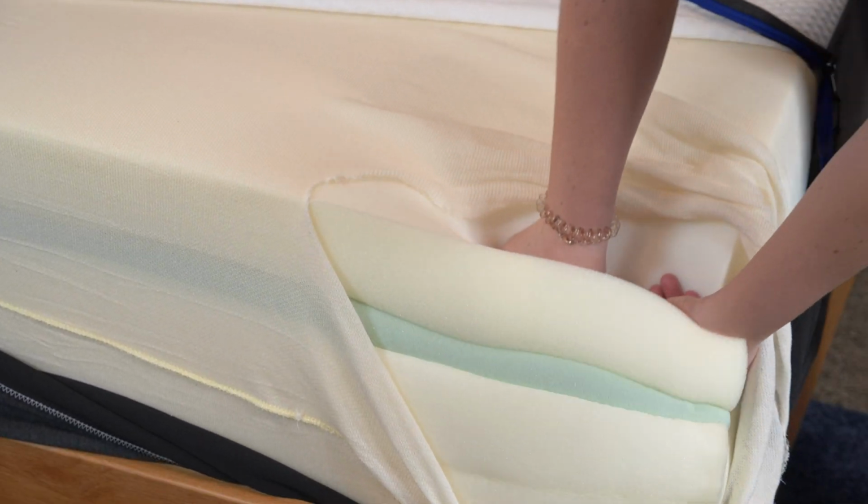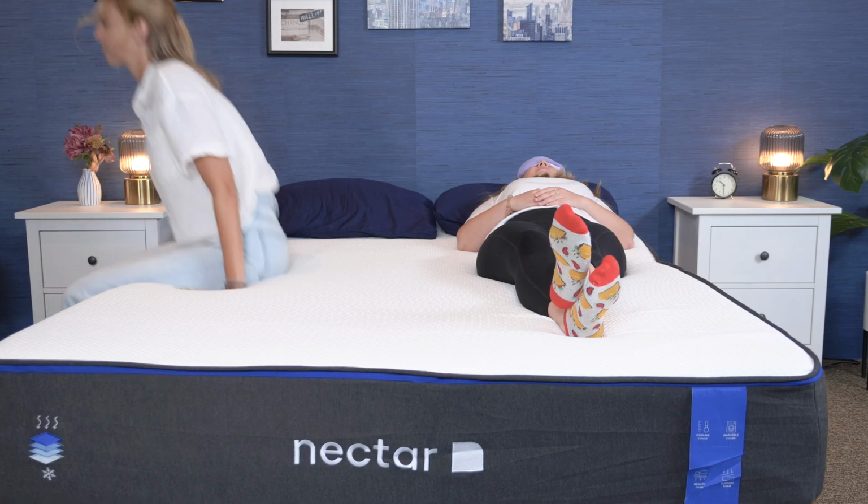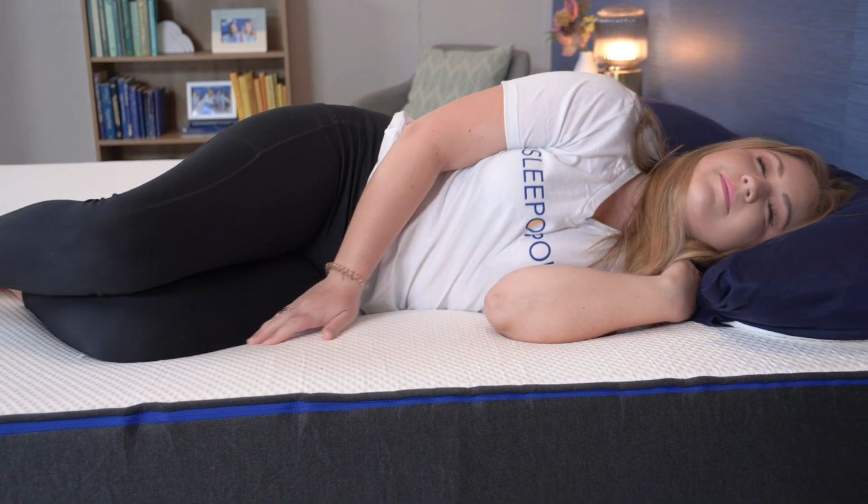Howdy there folks, it's Amelia from Sleepopolis, and today we're going to be comparing two popular mattresses, the Nectar and the Tuft Needle. In this video, I'll go over what these beds are made of, how they feel, some of our tests like pressure relief, motion isolation, and edge support, and more. Hopefully by the end you'll know which of these two beds you should go for.